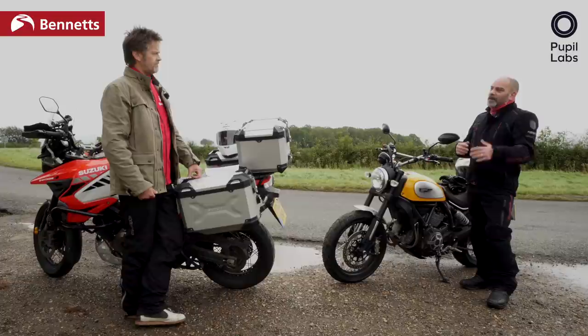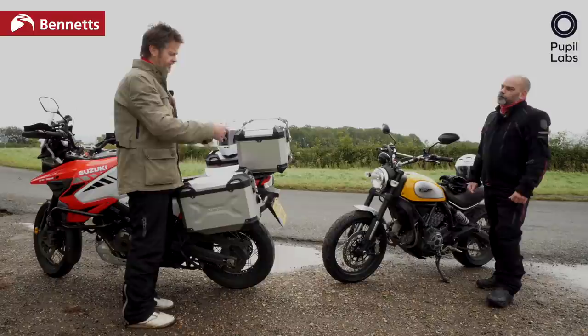Yeah, it will. It's interesting that you talk about looking right down at your front wheel. Of course, the other thing is that if you do look at what's under your front wheel, you can't react to it anyway. No. So it's a complete waste of time. Right. But it's your default setting.